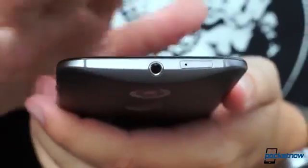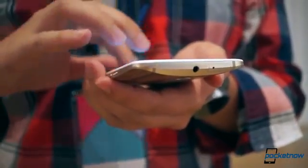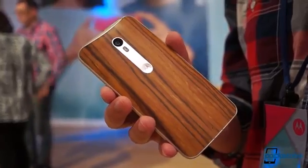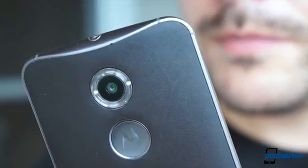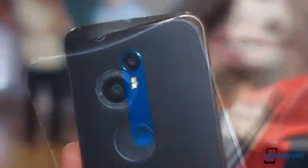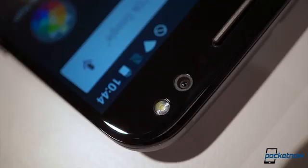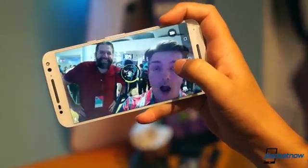The processor gets a bump too, from a quad-core Snapdragon 801 to a hexa-core Snapdragon 808. RAM gets a boost from 2 gigs to 3, and the new Moto X offers an optional microSD card slot, which wasn't available on last year's model. The camera gets some love too, from 13 megapixels to 21, and the front-firing selfie cam also sees an upgrade from 2 megapixels to 5, and it gets a new wide-angle lens and a front-firing flash.